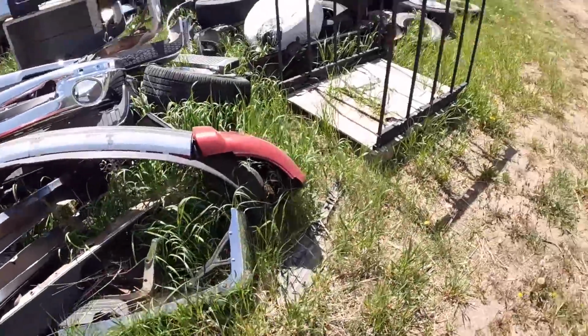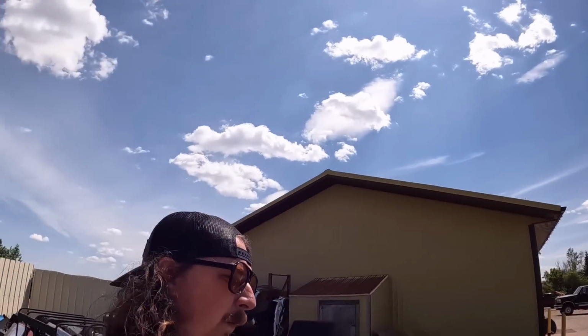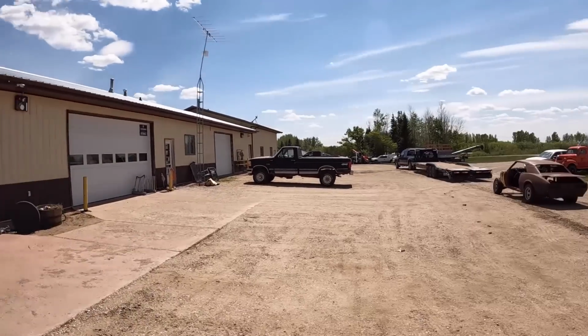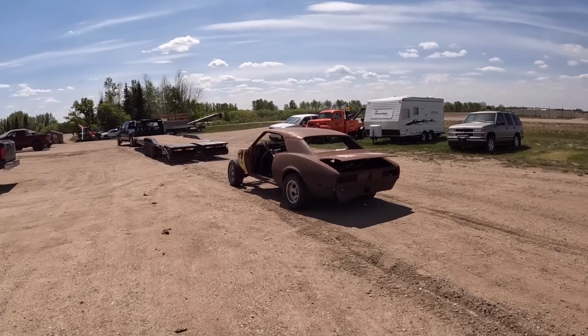Well, you always know there's going to be good stuff when you're in the middle of nowhere, Saskatchewan, and you got to buy 2 cars to make 1 car. So I bought 2 cars, all the parts to build them, all sorts of stuff, but they are rough. So a 67 and a 68 Camaro.